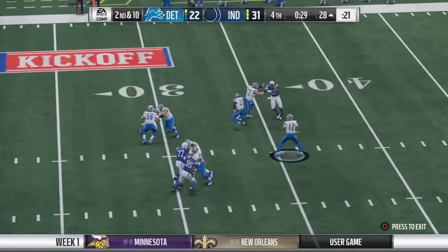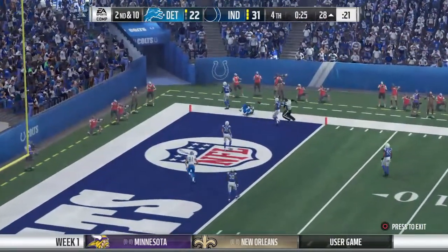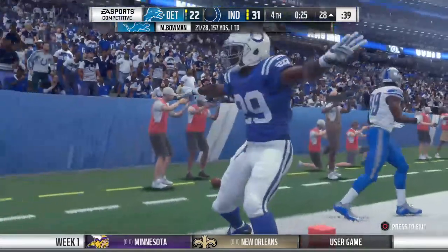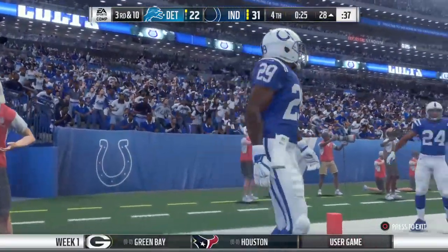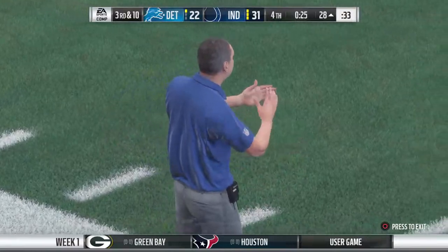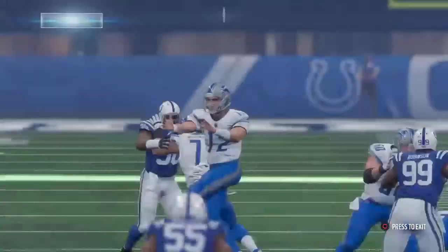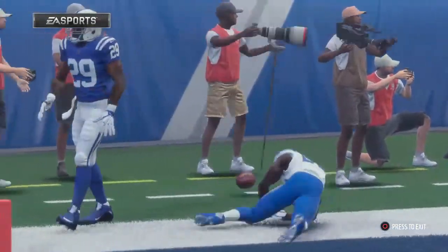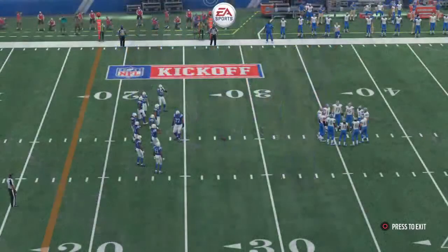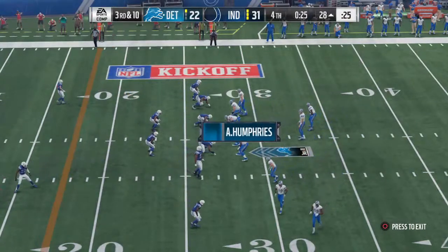Looking to throw on second down. Bowman. He's going to let it fly. And he bats it away, and it falls down incomplete. Quick hands that time to knock that one away. It sure looked like a short touchdown, but able to get a good break on the football and force the incompletion. This offense was on the move. Now 2 straight incompletions have them looking at third and 10.